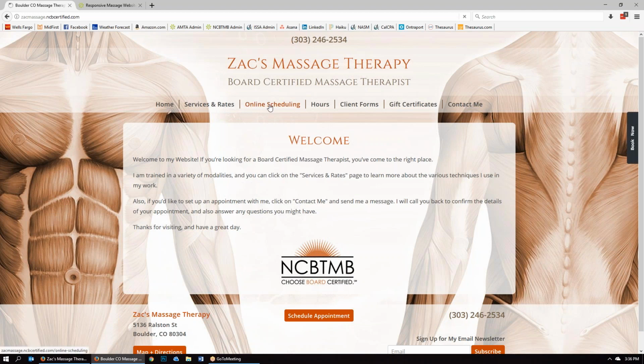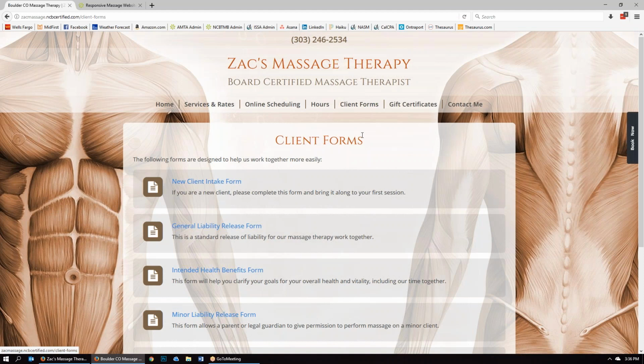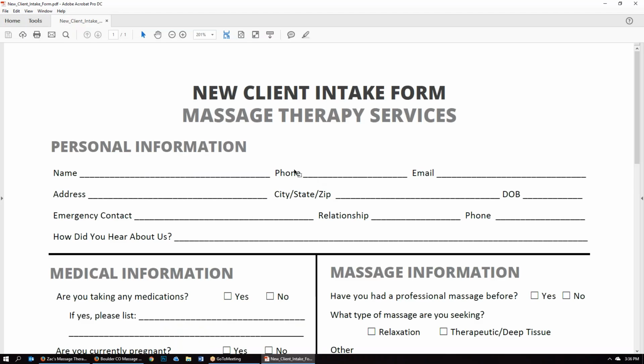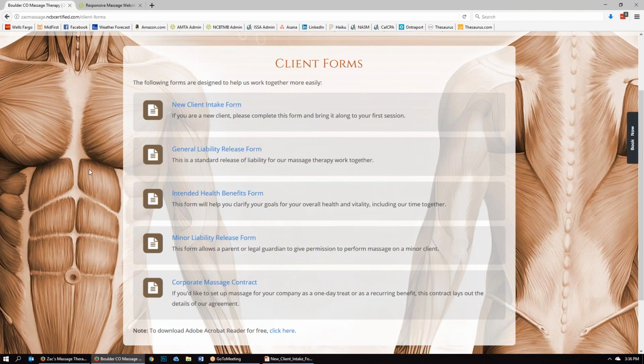You can see that in addition to the scheduling, you also get things that just help you run your practice better, like client forms. We have taken the time to create these nice, attractive forms, for example a new client intake form, that comes with each of our upgraded websites. And this is part of the content that I was talking about at the beginning of the presentation in terms of what we do above and beyond for massage therapists that other companies don't.